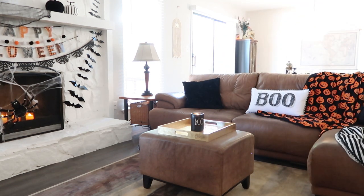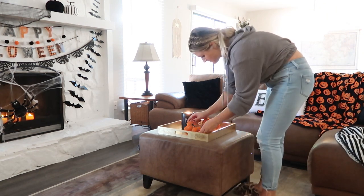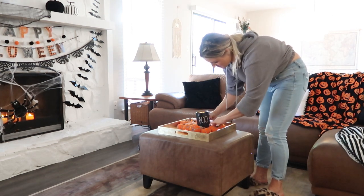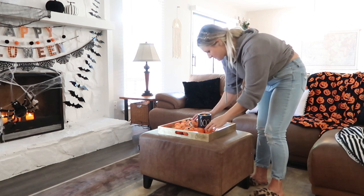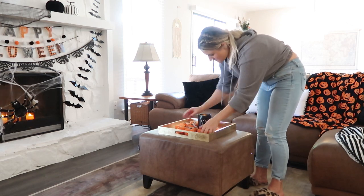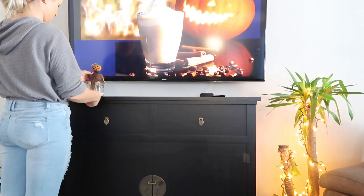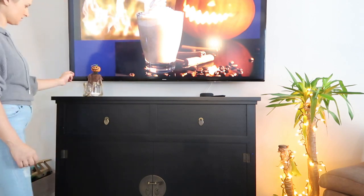And then here I'm just lighting my favorite boo candle and adding those little pumpkins that were on top of the TV island thing, and I'm just adding them in the corner. This area is highly used by us and our toddler, so pretty sure I'll be moving the candle and the pumpkins because our toddler just starts moving everything around the house.